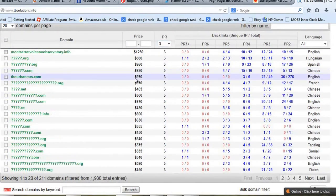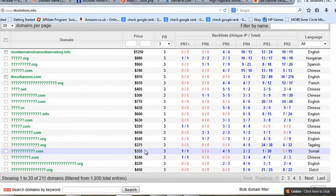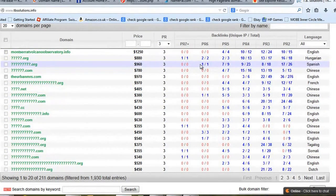Even PayOffFree is quite expensive, but you could get some good ones. That looks like a good one, but you would obviously do more research on Logistic SEO. But this is the quickest way to use vendors. There's a lot more than these as well.